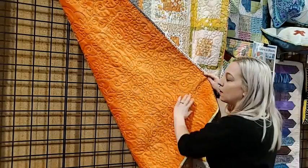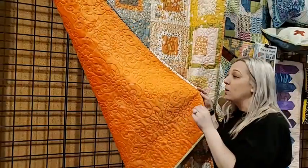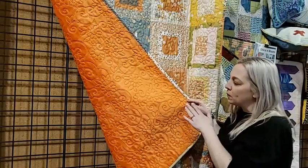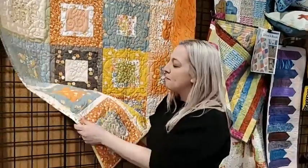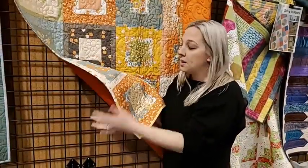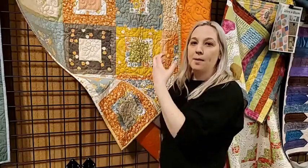But with Minky, and I'll say it because I feel like there's always the question with Minky, I still use batting inside the middle. When I have my sandwich, I put batting in there. It helps as a stabilizer. If you're ever quilting with Minky and you find that the fibers from the Minky are coming to the front side, then I recommend using another piece of cotton or muslin inside of your sandwich here, and that will help those fibers stay down and not come up to the front.